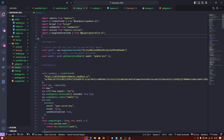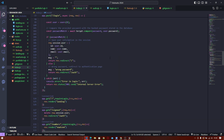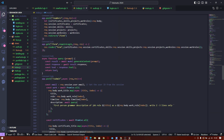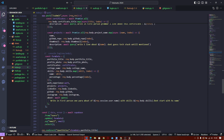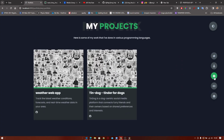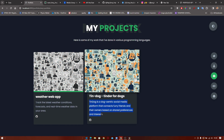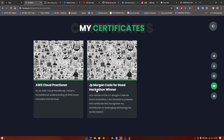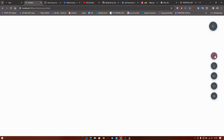And if you could see, we have used the generative Gemini Pro model here, and we have made a query function here and pass the prompt while mapping. So while mapping, we are passing the prompt like this, and it's giving the description like this. Similarly, for my projects it also generated a paragraph, and similarly for my certificates as well. Now, we have the contact page and a theme changer as well.